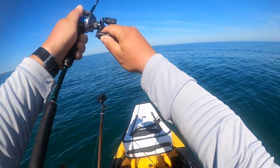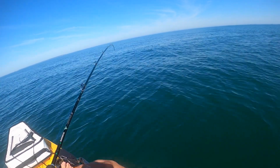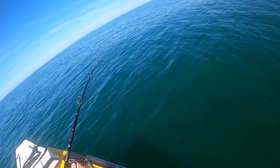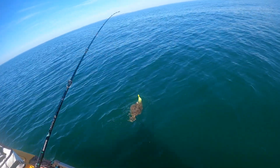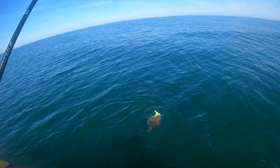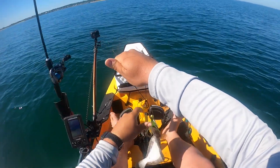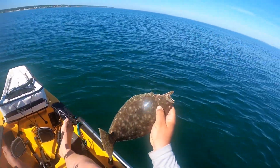All right, another little fluke. Definitely doesn't feel like a keeper. Nice little head shakes. Very little fluke. Come here. As my buddy Rich used to say, that's sandwich meat.